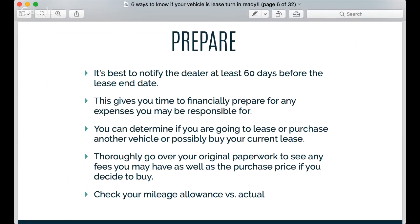Hopefully you were watching your mileage as your lease has gone on. You should have been aware of that all along, but you should be keeping a close eye on that at this point when you're getting close to the end of your lease. Yeah, because you can really end up paying a lot for that.